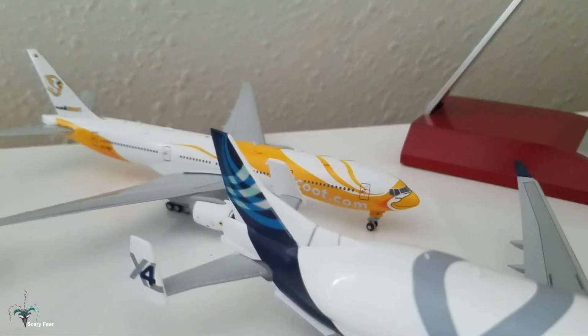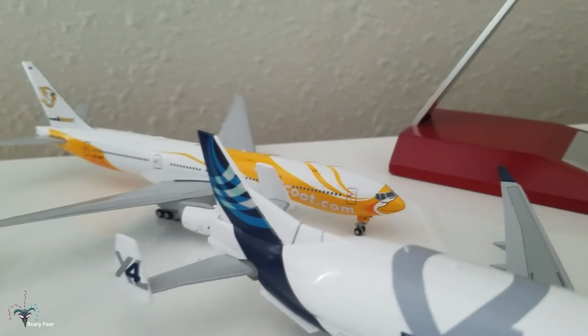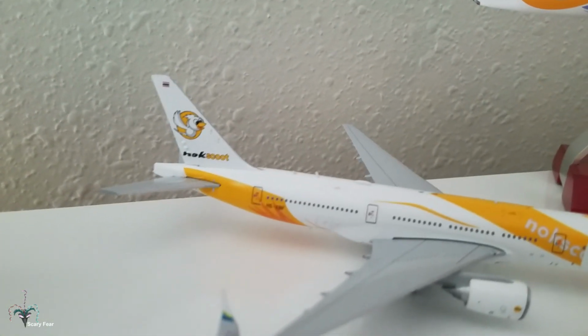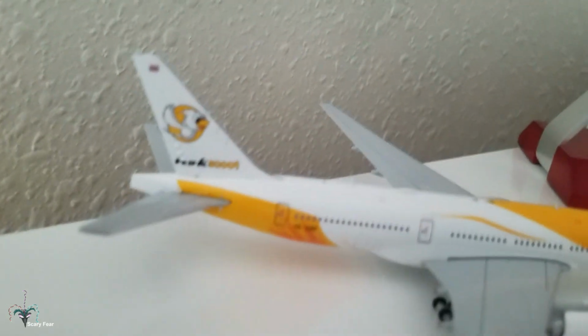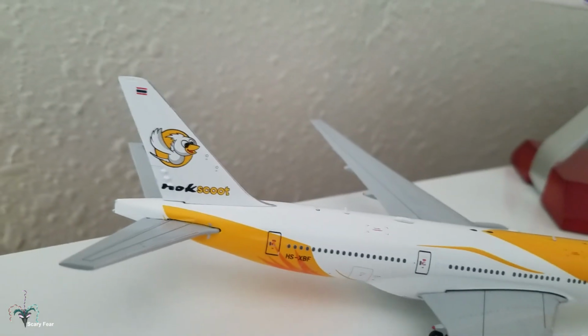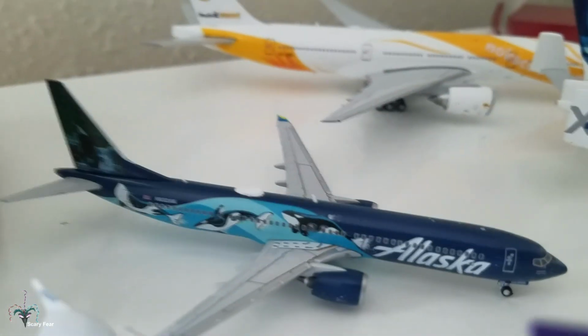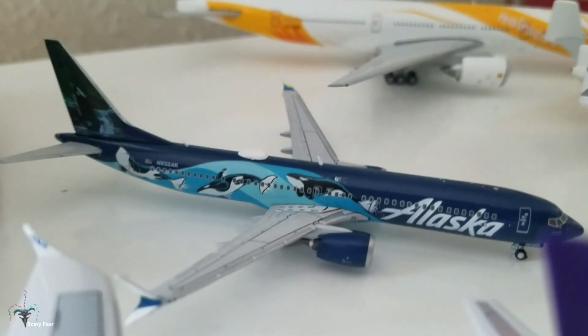Then we've got Knox Scoot over here, a 767 with also a cute bird face. And check out the tail. Hee, so cute. It's like a little white cockatiel. And then here's my Alaska West Coast Wonder with the killer whales on it.